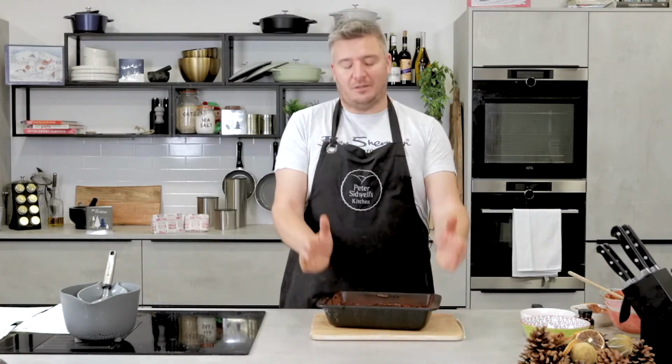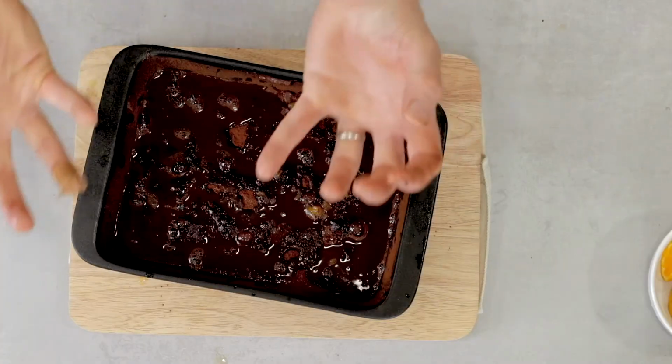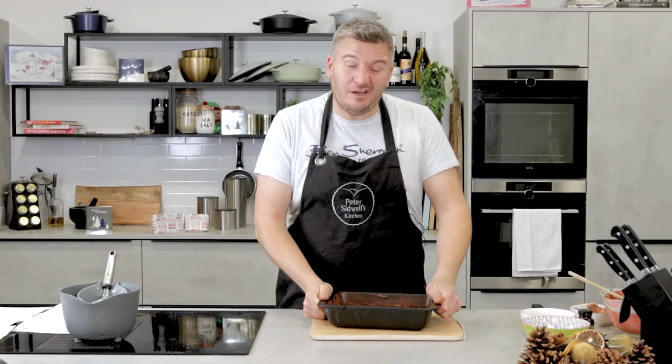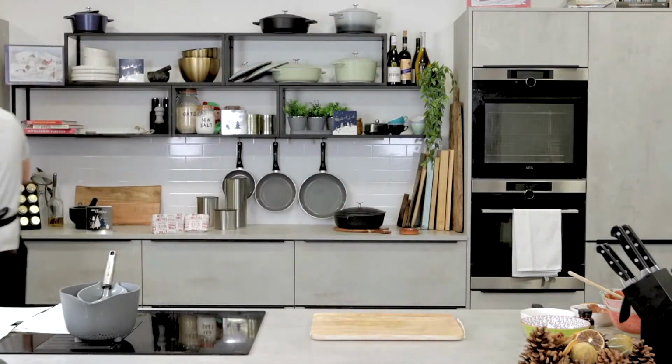Whack this in the oven, 160 degrees Celsius, fan oven, for 30 minutes, and the sauce will drop to the bottom. It will make friends with those slices of oranges, and you will have this lovely sponge that just comes up through that sauce. It is the best chocolate pud Christmas could give you. If Father Christmas was going to give you a pudding, it'd be this. In it goes.